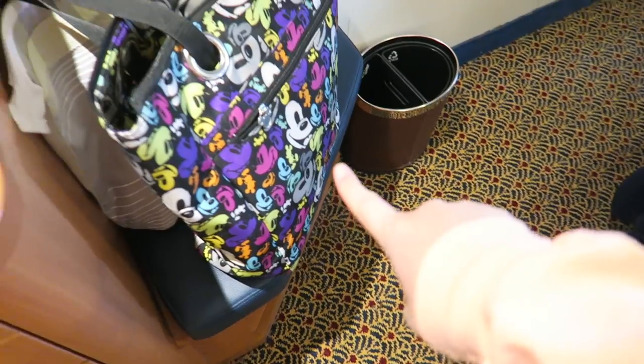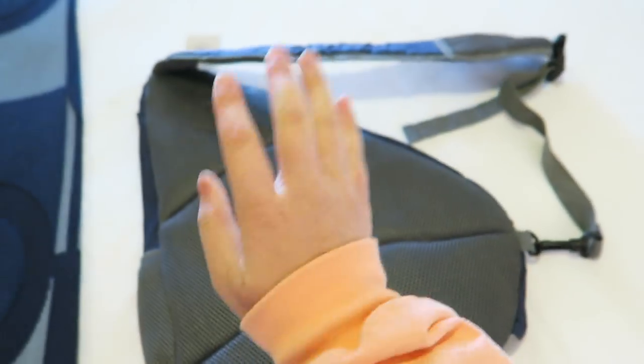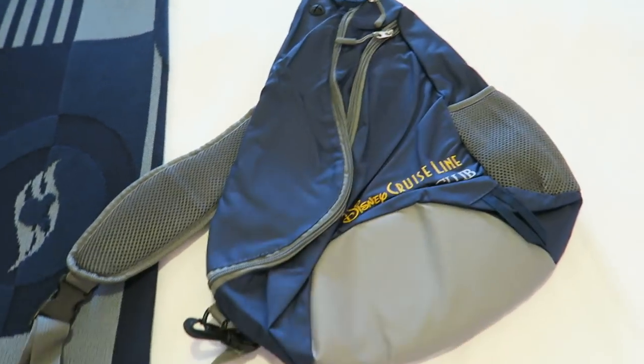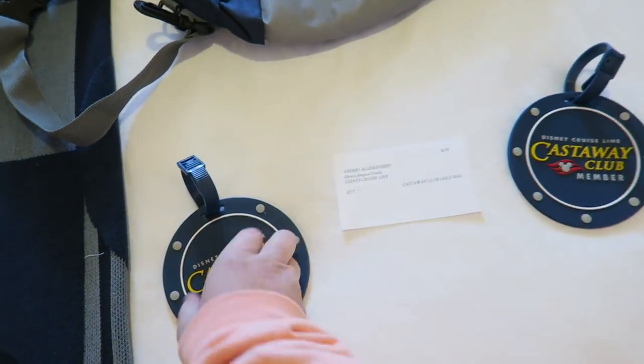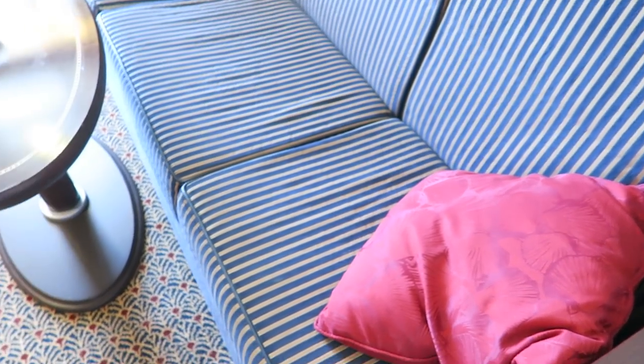We have a little seat here, but Sherry's using it for her bags. Oh my gosh, we got a little backpack. How cute. I think the Floridian's Life, I watched their vlog not too long ago. They got one of these. That's pretty cool. We got some luggage tags, and because I think we're the gold now, I don't know if those are extra or whatever, but we have a big bed, and then this is probably gonna be my bed. I'll probably just sleep here.